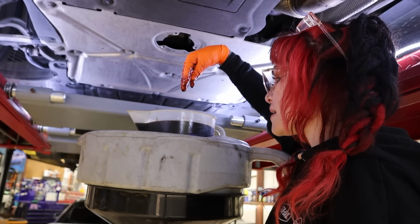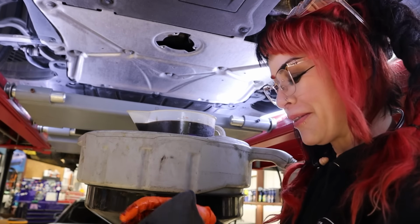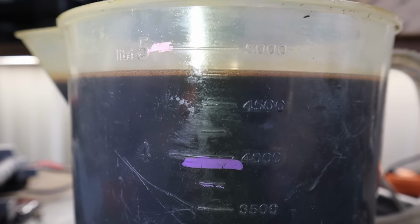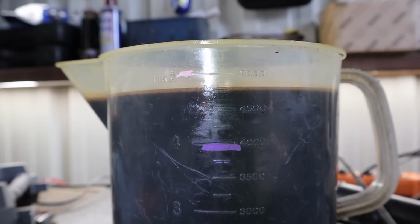You can also see, yes, I am losing some on my gloves. There's a margin of error here, people. There's a little margin of error. So I'm gonna say that we are at 4750. I'll just write that down, dump this out, and let's finish draining the oil out.